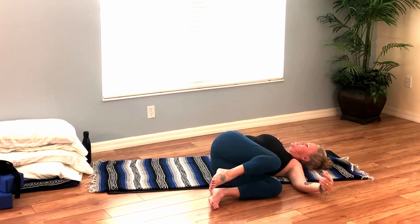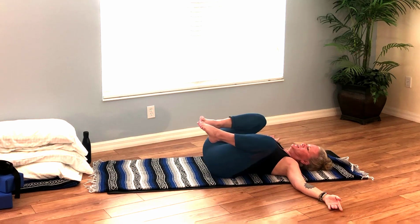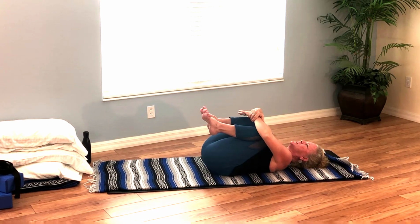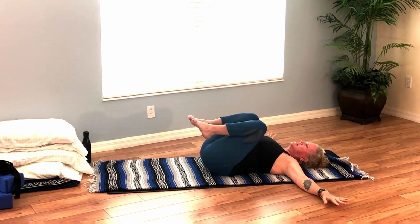And then slowly begin to unravel the twist and bring both knees in. Wrap both arms around your knees. Give yourself a squeeze. Stretch out your lower back. Good. And then take your arms out like the letter T, palms down for complete control.